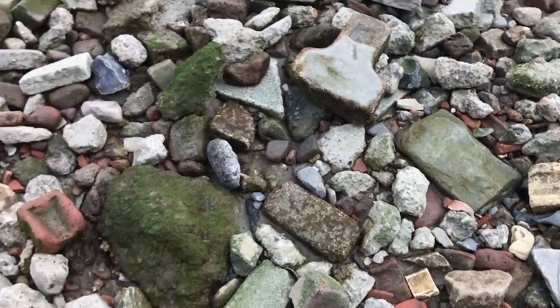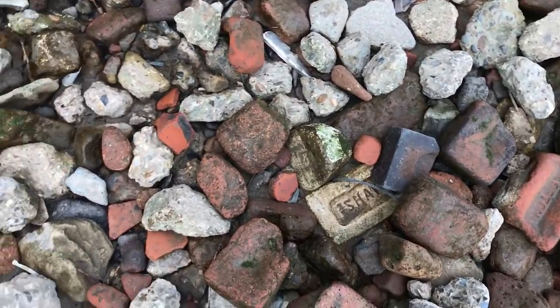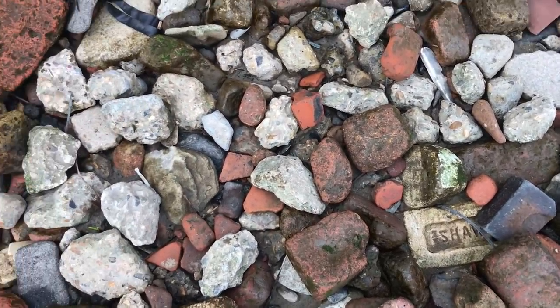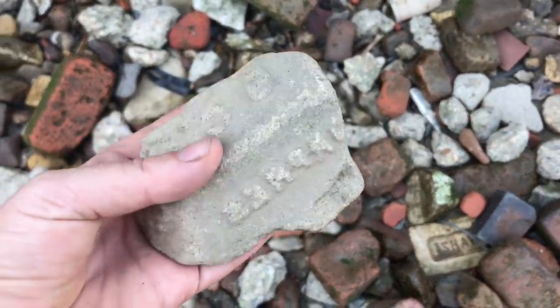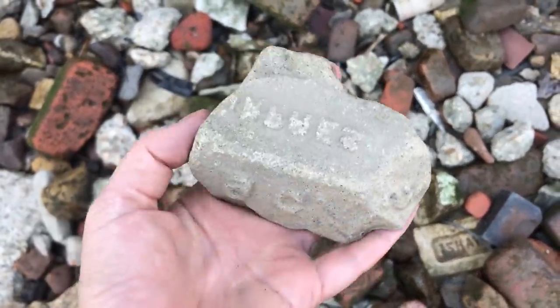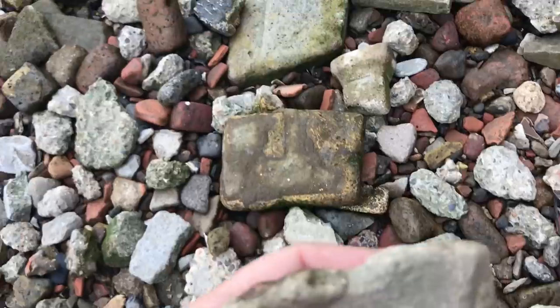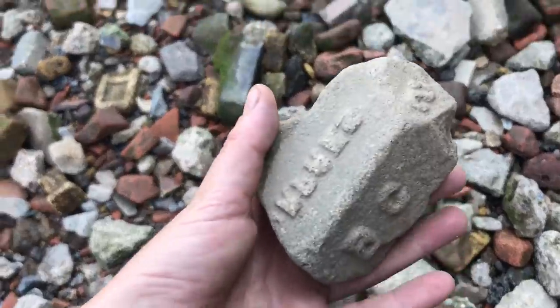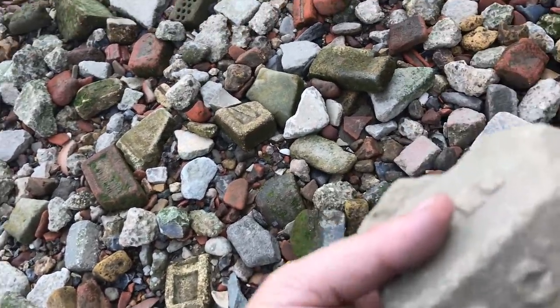We're in the brick zone once again, and I've found something that I'm going to take home because of its novelty value. It's the imprint of a brick frog. So the bit inside the brick, it stuck the bricks together, and it's left an imprint, which I really like, so I'm going to take that home.